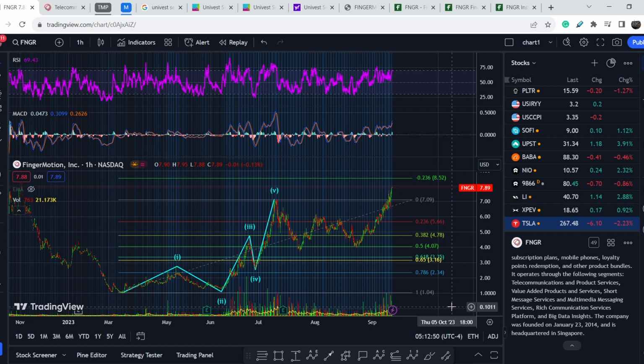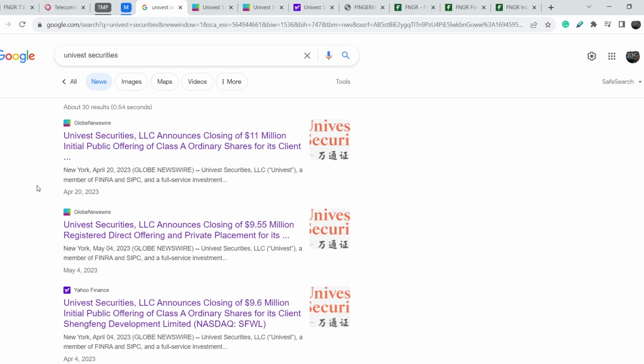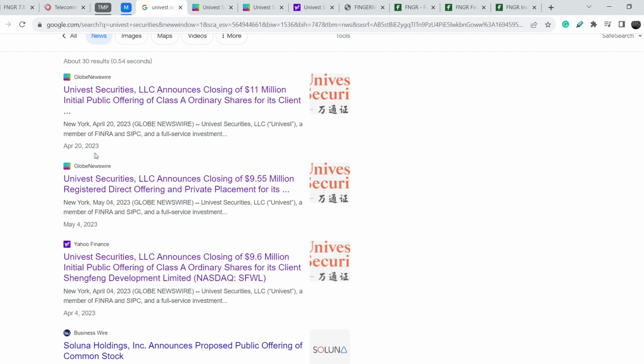On top of that, I know that this company was targeted by naked shorters, and the most important part for now for this stock is that while they reported the shelf offering and mixed offering, you can see right here in the SEC filing that Fingermotion has entered into an at-the-market issuance sales agreement with UNIVEST Securities relating to shares of our common stock offered by the prospectus. And this UNIVEST Securities is quite an interesting company. You can Google this company, and if you Google UNIVEST Securities and switch to the news folder, you will find 3 recent news items that were published on April 20th, May the 4th, and April the 4th of this year.